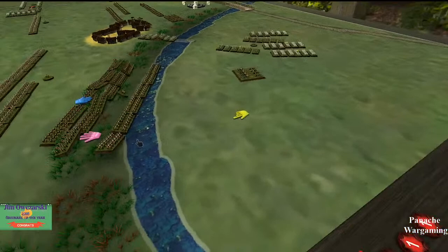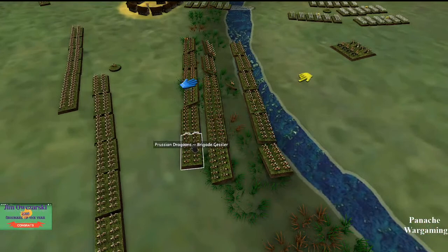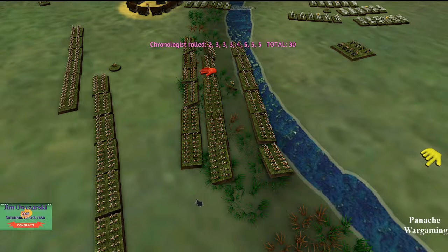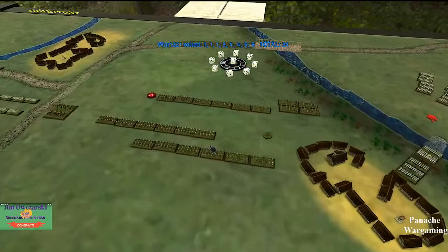So I have 8 dice, plus 1 for charging. So yeah, I'm looking for 3s. 8 dice looking for 3s. That was nasty. Ooh, 7. 7 to 5.